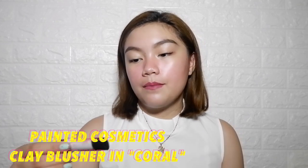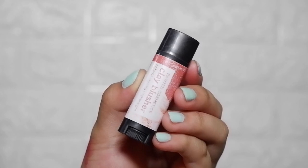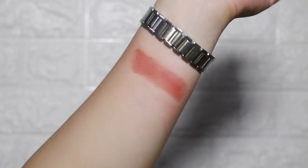It's the Painted Cosmetics Clay Blusher in the shade Coral. So, this is my top 7 because this can't be used in the lips. I really, really like this shade of it. It is coral, so medyo may peachy slash reddish vibe siya. And it is really, really blendable. And yung packaging niya is very compact. And sobrang mura lang nitong Painted Cosmetics. I'm not sure sa price, pero this is very mura lang. And ang compact, pwede mo siyang ilagay lang sa wallet mo to go whenever you don't want to bring a lot of makeup. This is very travel friendly.